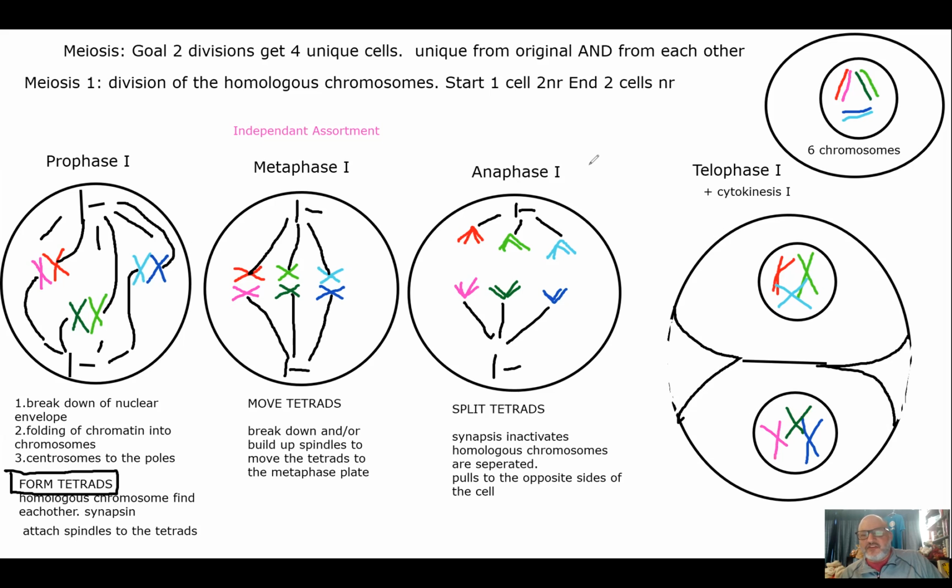And notice, in each case, how many chromosomes does each of these nuclei have? 3. 3. So this one has 3 chromosomes. And this one has 3 chromosomes. But notice the chromosomes are still replicated. And so again, that is why we now refer to this one. Well, this one up here was 2NR. This one is now just NR. This one is just NR.